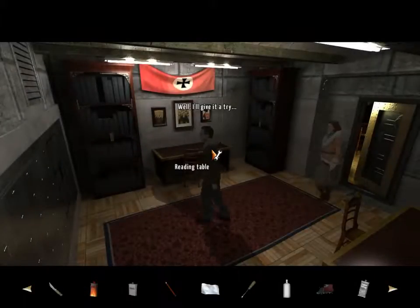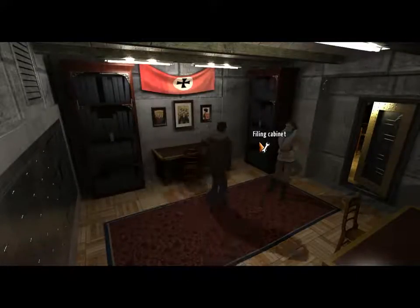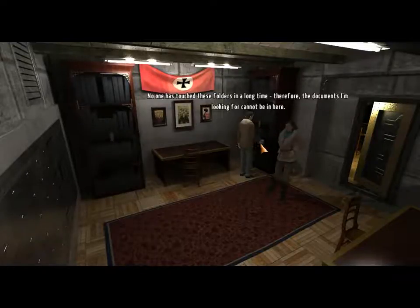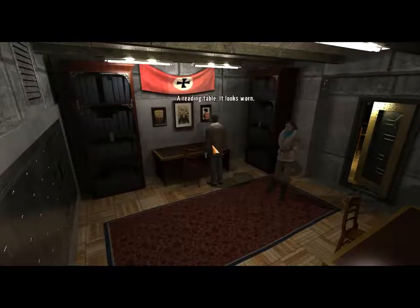Well, I'll give it a try. A great deal of file folders, thoroughly dusty. No one has touched these folders in a long time. Therefore, the documents I'm looking for cannot be in here. A reading table. It looks worn. There are similar tables in my lecture hall at the university.